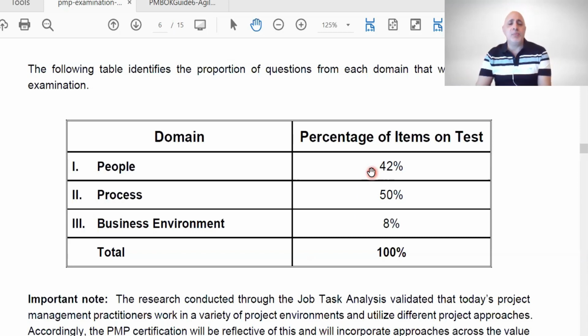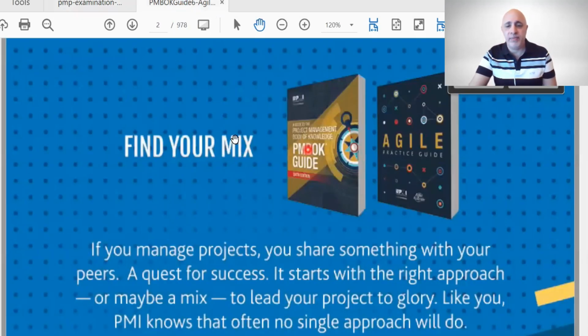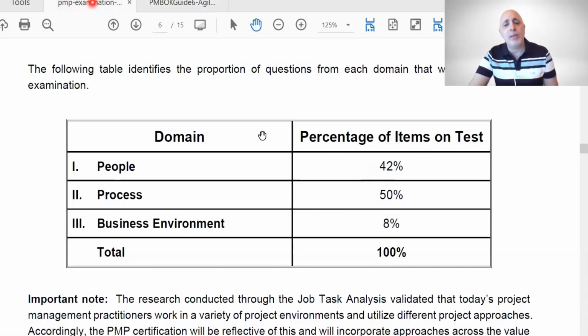All right. So let's talk about the second point. It used to be 5 process groups, but now it's 3 performance domains. Same content, just restructured a little bit differently. All right. So your content from what you've studied so far in the PMBOK is still very valid over here. But the content we covered in the PMBOK guide now represents a portion of this process part. It actually covers the 50%.